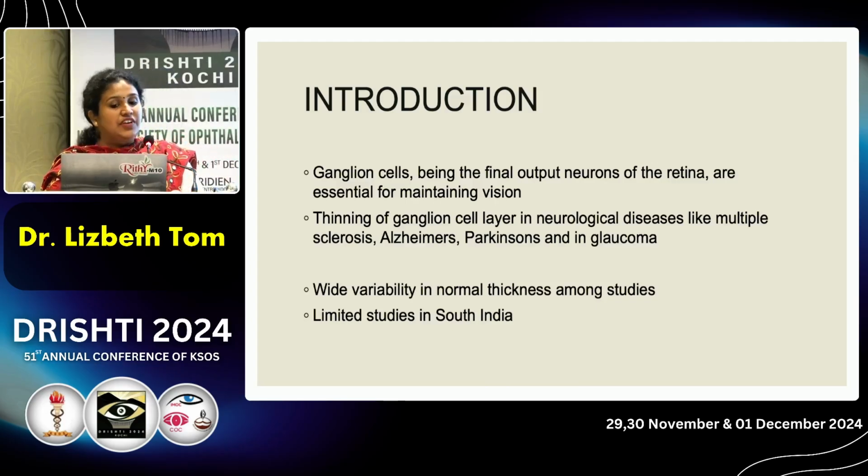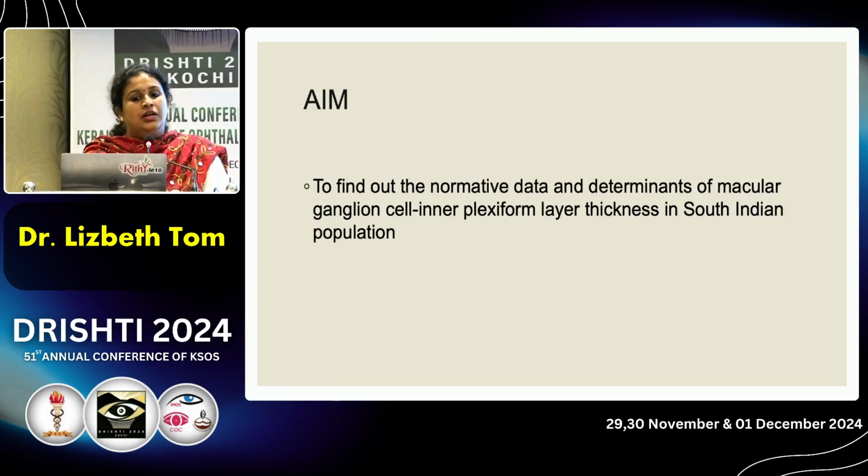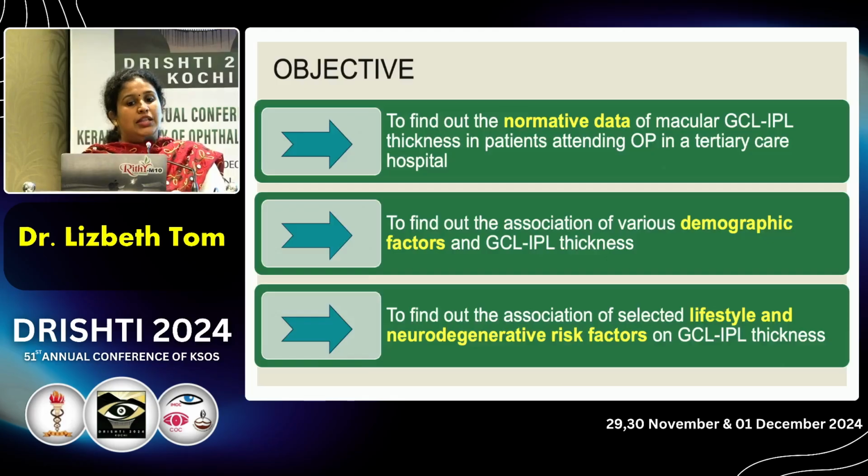But there's a wide variability of normal thickness among these studies, and there are limited studies, especially in South India and Kerala. So the aim of the study was to find out the normative data and determinants of macular ganglion cell inner plexiform layer thickness in the South Indian population, and the objectives were to find out the normative data of patients attending OP in a tertiary care center and to find the association of various demographic as well as selected lifestyle and neurogenic risk factors with this thickness.